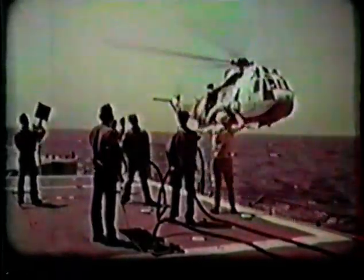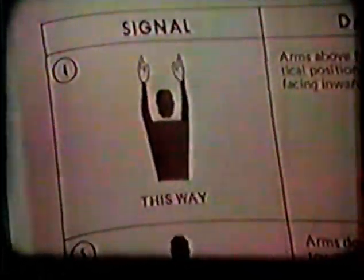Throughout this film, we have seen the LSE performing his role in a variety of helicopter operations, situations which he can expect to encounter many times in the course of his sea duty. As a reminder, let us review some of the more commonly used hand signals, signals that pilots sometimes find difficult to interpret when inexpertly done. The first signal is this way.